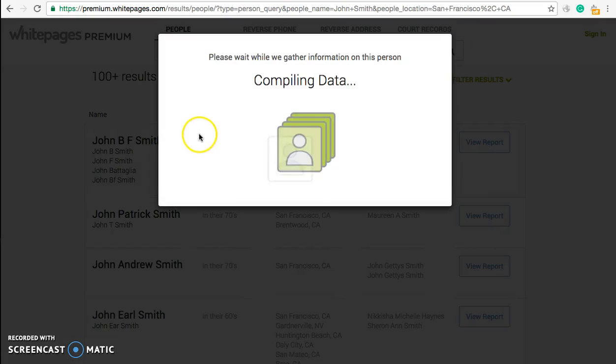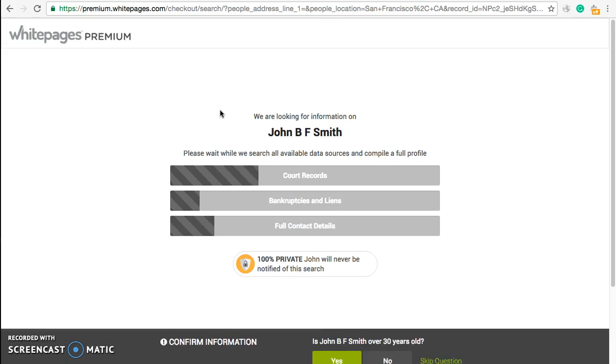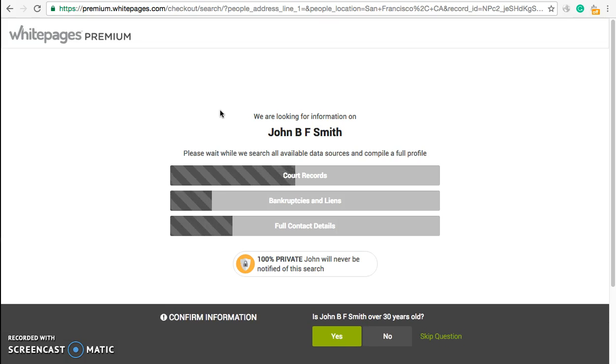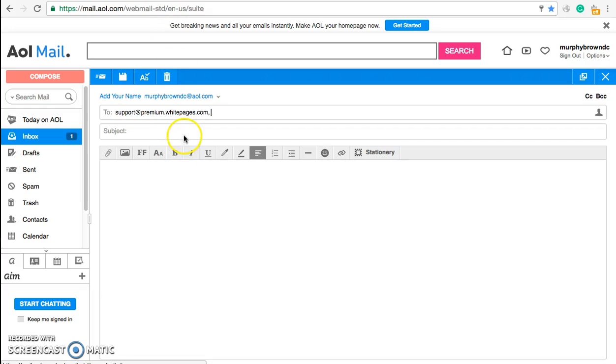But first, you'll just click on this, and it will take you to this little compiling data page that looks kind of weird. And it will take you to the search page right here while they're compiling information. So while that is happening, come back to your AOL email address and type opt-out request. And you'll put your name in here, but we're going to put John Smith. And we're going to say maybe he's 62.